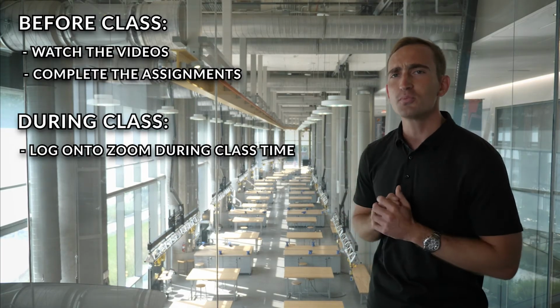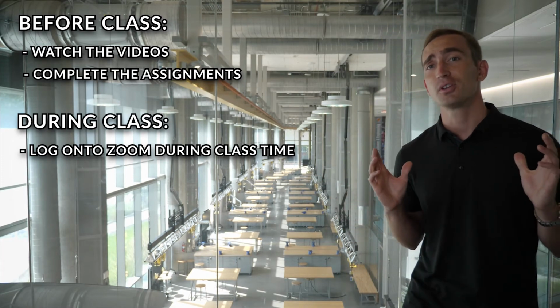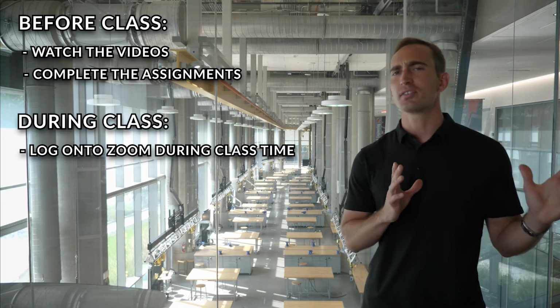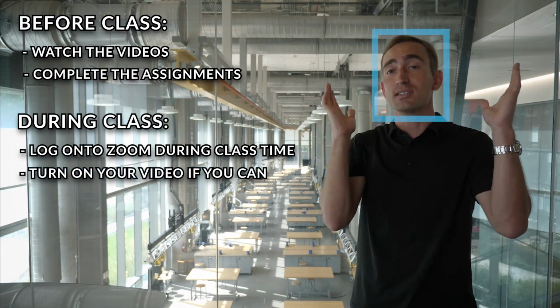So when you're in these Zoom sessions, it's important that you are ready and have completed all of the relevant assignments and video watching so that you can participate actively with your peers. And in addition to doing all this stuff beforehand, we strongly encourage that you turn your video on so that we can see all of your lovely faces in Zoom.